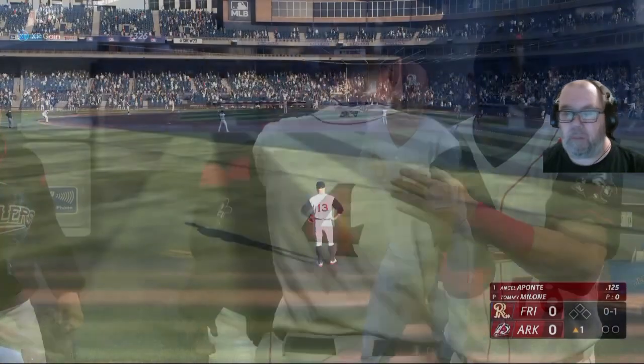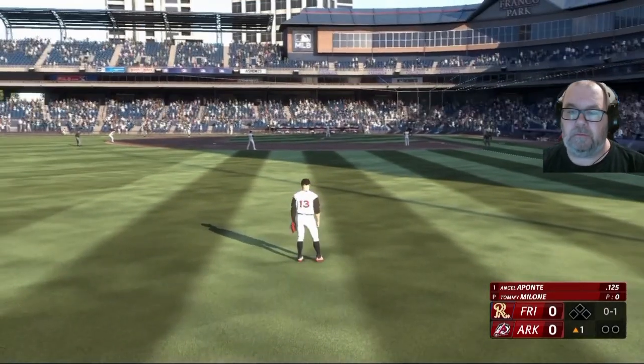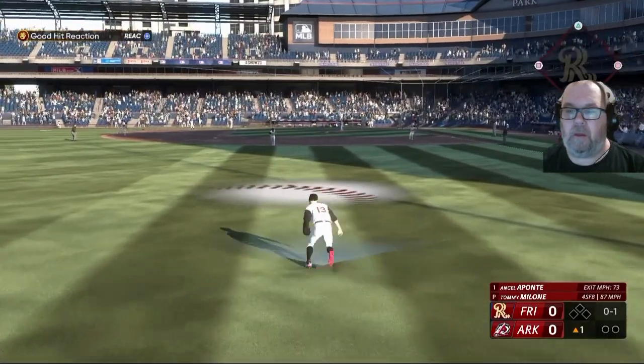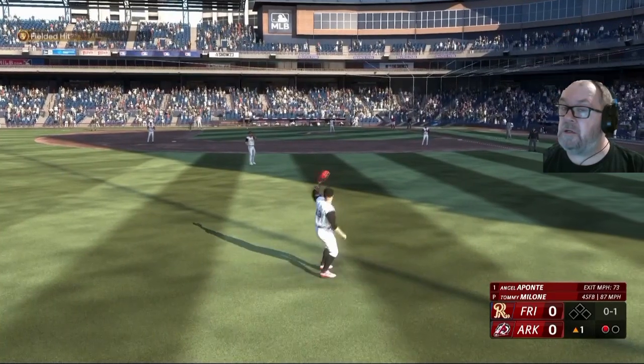Definitely one of these. Here's a pitch to lead the game off. And that one is lifted in the air. Jacobson settles under that. 1-1. An out.